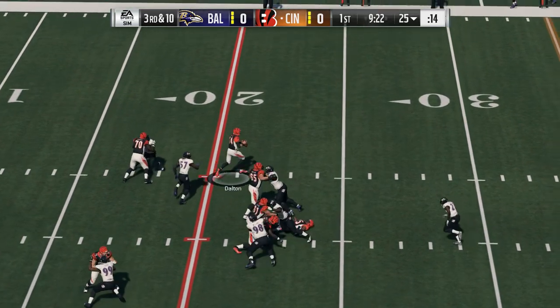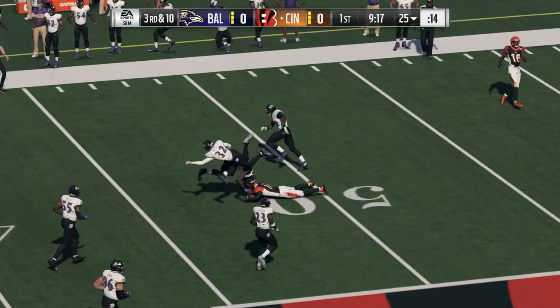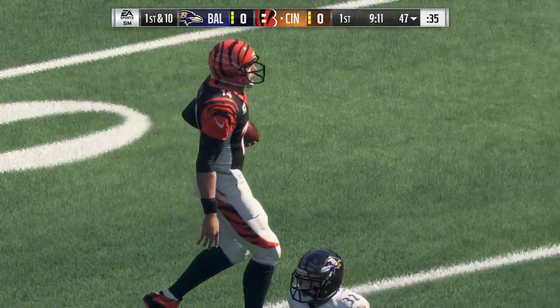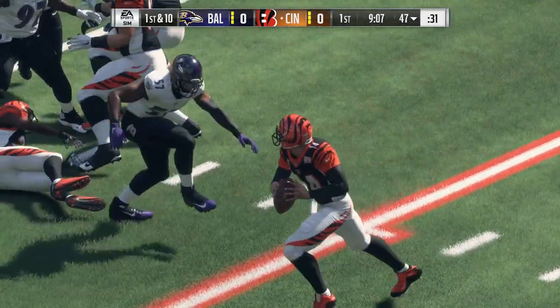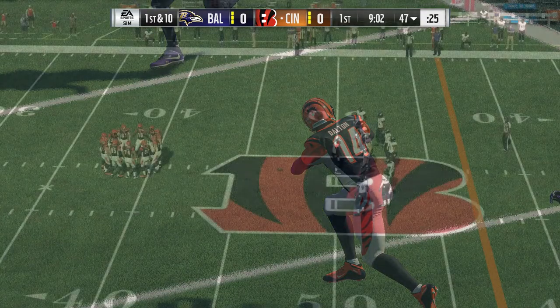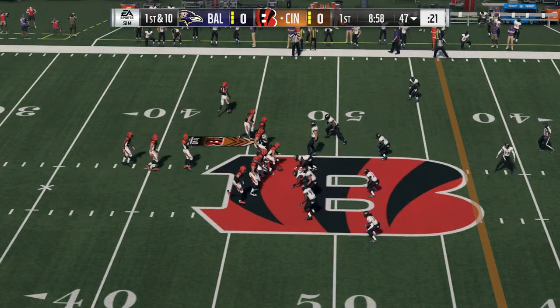To throw here, Dalton. He'll have a first down past the 40. They convert on third with a gain of 22. So after that big play, let's see if they can catch their defense maybe on their heels.